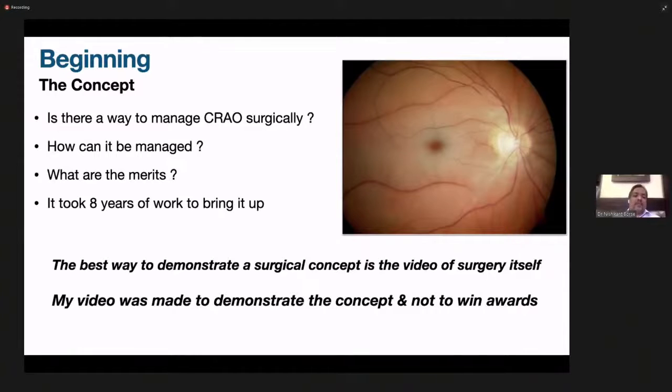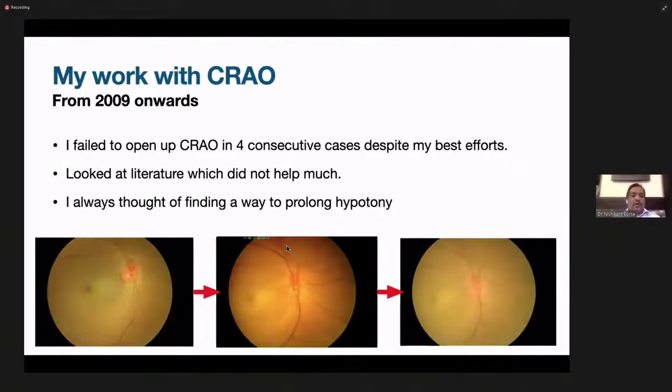Now, why did I choose it as a video? Because the best way to demonstrate a surgical concept is the video of the surgery itself. And my video actually I made because I was so passionate about it. I wanted to demonstrate the concept that you can surgically manage a CRO. Actually, it was not made to win awards.